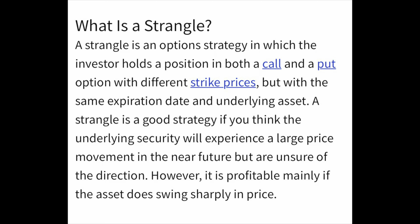A strangle is a good strategy if you think the underlying security will experience a large price move in the near future, but are unsure of the direction. Okay? So no one knows what's going to happen, and no one knows how the stock will react to the earnings report. Okay? So that's why I chose to go with the strangle. I expected there to be a huge move, just didn't know which direction it would be.